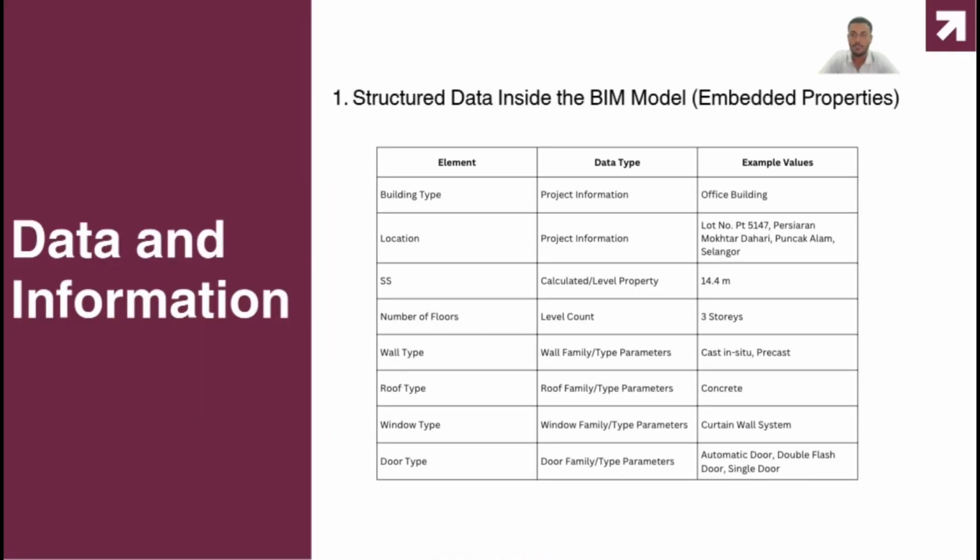Data and information. First of all, starting off with the structured data inside the BIM model, there are 8 types of elements involved in this project, starting off with the building type, location, access, number of floors, wall type, roof type, window type, and also the door type. Each of these elements includes the data type and also example values included in this project. For example, the access is calculated or a level property, which is included with 14.4 meters.